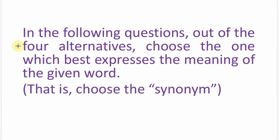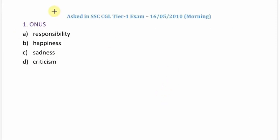So this is the question which you would be given in the exam. The question says, in the following questions, out of the 4 alternatives, choose the one which best expresses the meaning of the given word. That is, you have to choose the synonym. So let us begin with the first set of questions which have been asked in the SSC CGL Tier 1 exam, which was held on the morning of 16 May 2010.